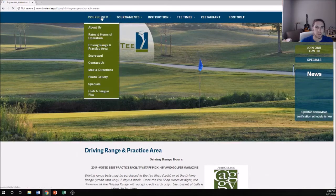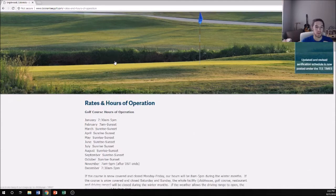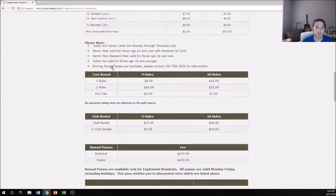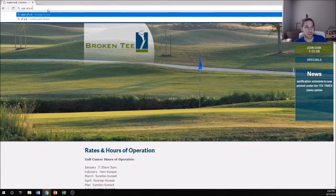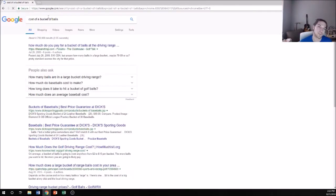Course rates, trying to see what we can figure out. Green fees, par three, cart rental, club rental, annual passes. I don't think I'm finding that much information here. Cost of a bucket of balls. Let's try that.